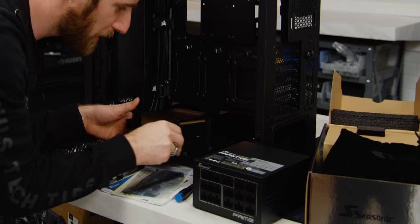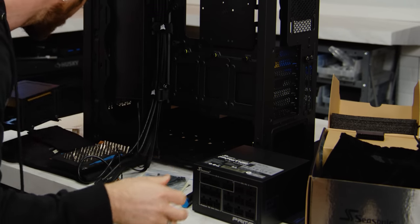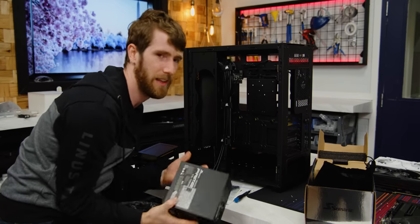Figured out how to get my power supply in. Just gotta take off these two thumb screws, slide out the hard drive mount, because, come on, hard drives, really?